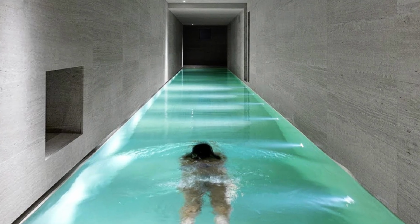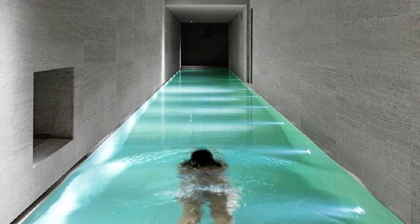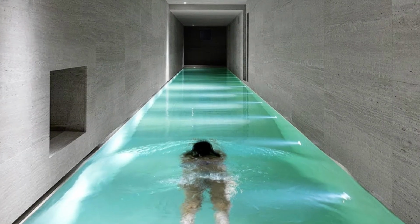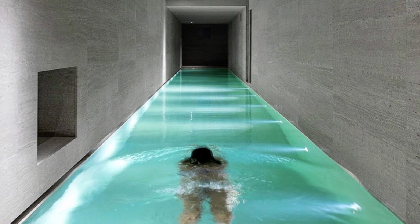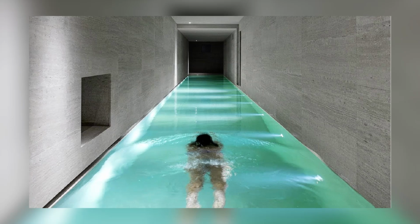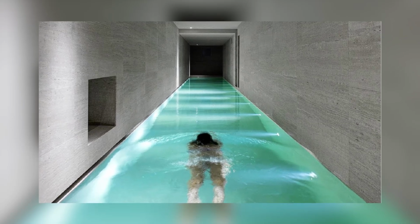Now, let's get ready for today's open discussion. So if you are really into water relaxation, here is a basement pool that you can build in your house. If you're not much of an outdoor person, you can totally go for it. I'm sure it will be a pretty cool addition to your home.